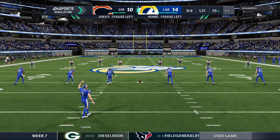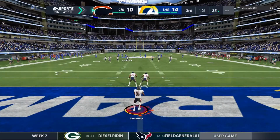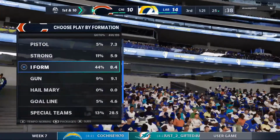Out is the kickoff unit as they run up and send this one away. Fields it in the middle of the end zone. And it'll come out to the 25 as he will not attempt to return.